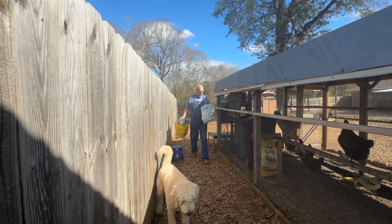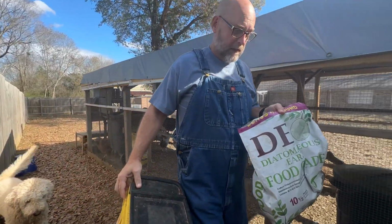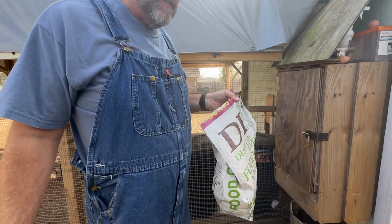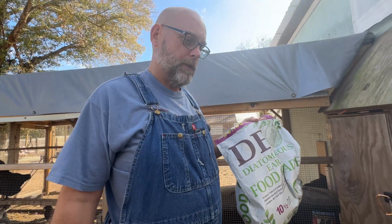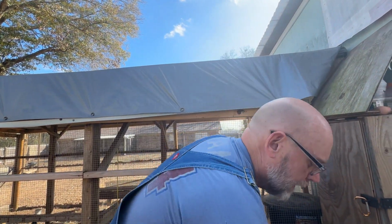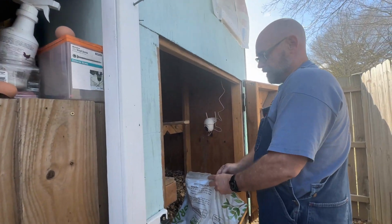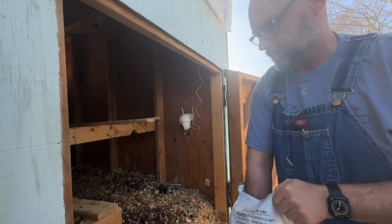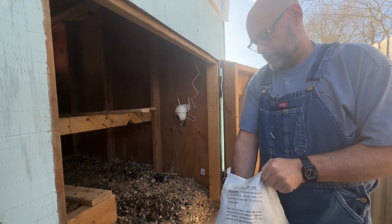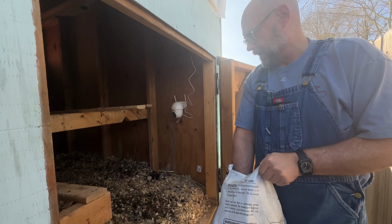So we use this powdered diatomaceous earth. It's really good. I keep it just about everywhere the chickens go. It's in their laying boxes. It's in the places where they do their dust bathing. And of course I keep it here in the coop as well. And we've not had any problem with small bugs or mites or whatever this is supposed to help keep at bay.